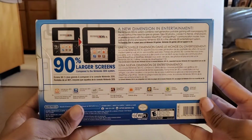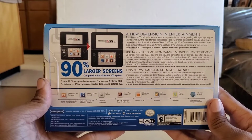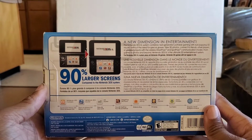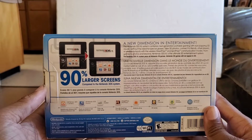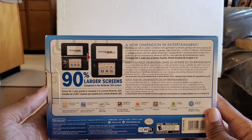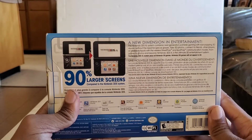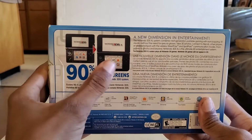On the back of the box, we have some more stuff that we have to go through. Over here, it says a new dimension in entertainment. The Nintendo 3DS XL system combines next generation portable gaming with eye-popping 3D visuals without the need of special glasses. Take 3D photos, connect to friends, other players, or wireless hotspots with the wireless Street Pass and Spot Pass communication modes, from games to photos and beyond. Nintendo 3DS XL is the ultimate 3D entertainment system. So that's what it says there. And then on the bottom it says Nintendo 3DS XL system plays all Nintendo DS games. Nintendo DS games will not appear in 3D. So again, we have the normal 3DS and the extra large.